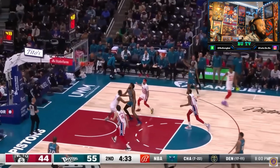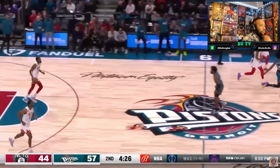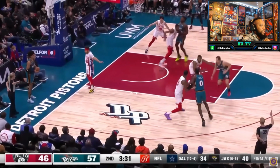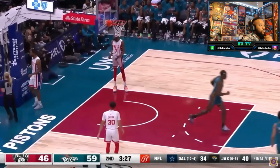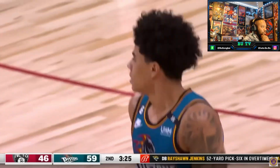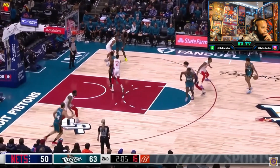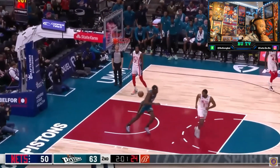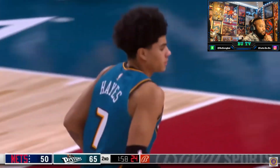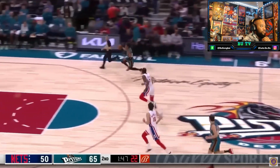Yuta Watanabe floating over to cover the other guy. Then again, Yuta Watanabe, one of the only people in the paint, actually jumping to contest the shot. Look at this. Nobody's even trying to defend the paint. Watanabe is doing an exceptional job at switching, while the other player did not switch hard when Yuta Watanabe went to cover his man.